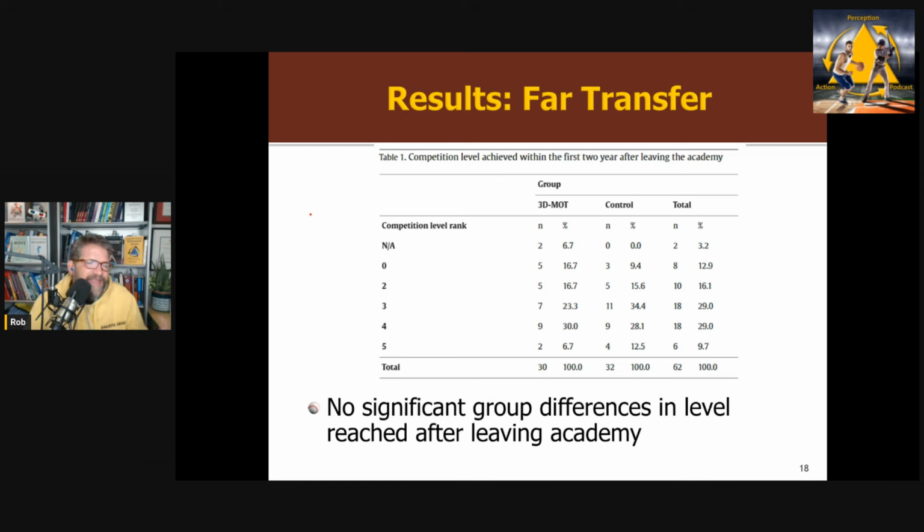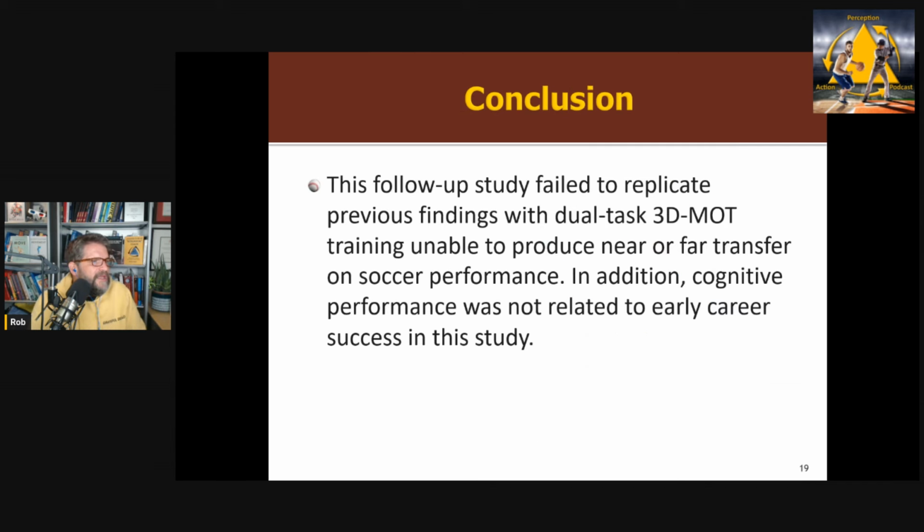So again, this is a pretty convincing study. So here's their conclusion. This follow-up study failed to replicate previous findings with dual task 3D motion tracking training, unable to produce near or far transfer on soccer performance. In addition, cognitive performance not related to early career success in the study. So no evidence of far transfer or even near transfer in this study at all.